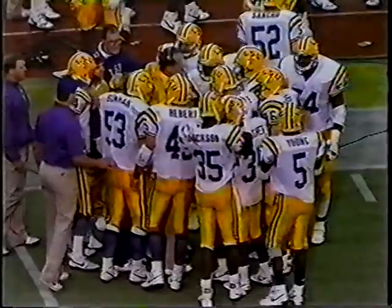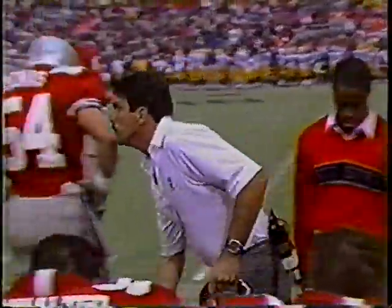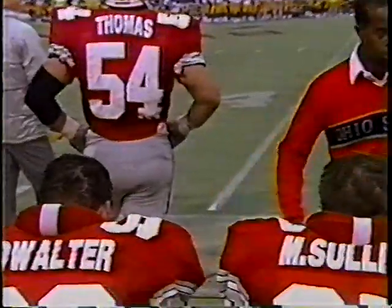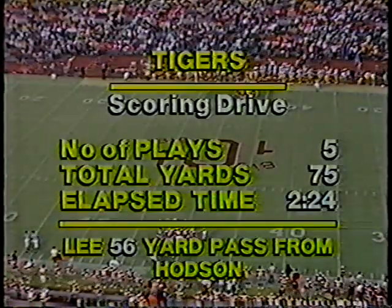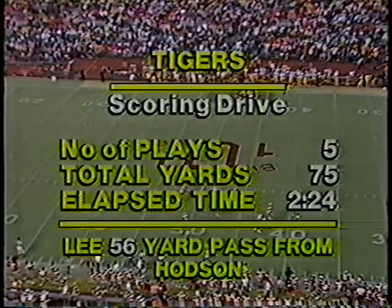I don't know if in the pro game, Paul, that would be a legal reception, would it? No, well, I think the rule has changed. It's now legal in the professional rules. Yeah, I think maybe it has in the last couple of years. So with a 13-point lead now, LSU prepares to kick off. Buckeyes need two touchdowns to pull this out of the fire, and that's a tall order in the final 4.5 minutes.